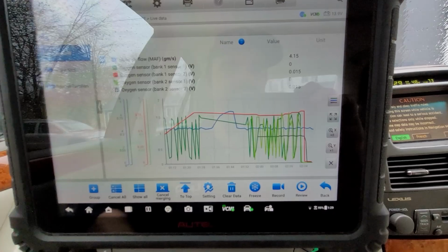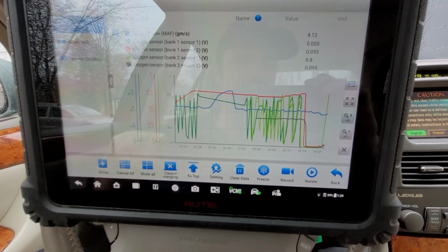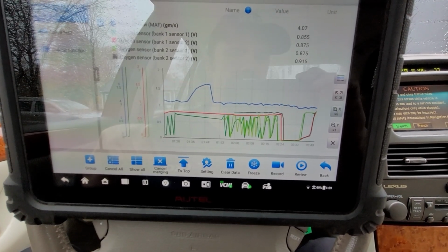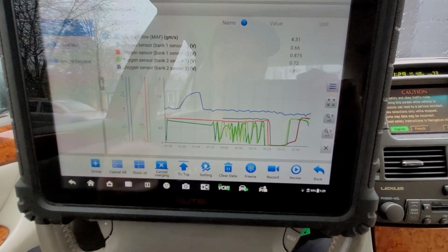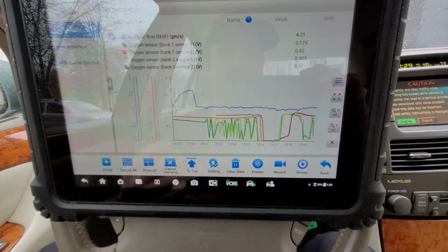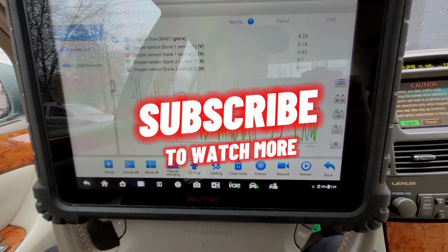Front O2s went lean. Mass airflow isn't, obviously, and then we'll wait. Front O2 should go up. And they did. And then rear O2s will follow. And there's some good oxygen storage there on that cat, so the cat's all good. So this is a confirmed fix. This needed a clean of the mass airflow, and I needed to fix the exhaust gasket, which wasn't really related to the lean problem, but here we are, and now it's all fixed.